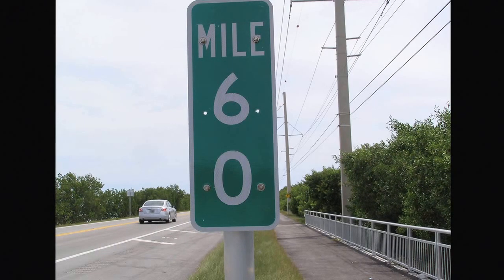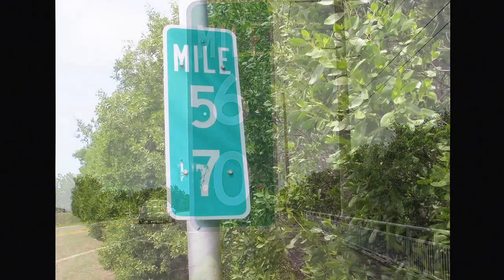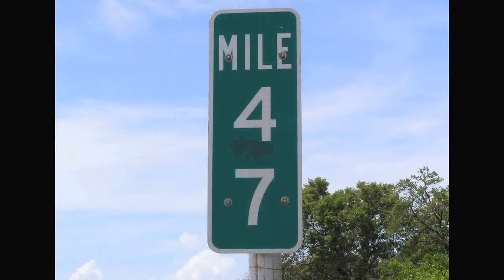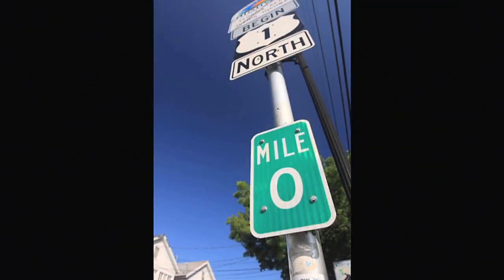Along your drive here, the Florida Department of Transportation maintains small rectangular green signs with white numbers along both sides of the highway that tell approximately how far you are from Key West. They are green with white lettering, and there used to be a mile marker at every mile. However, these signs are treasured by souvenir hunters and many are gone.